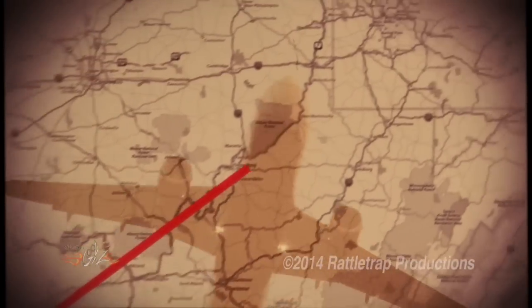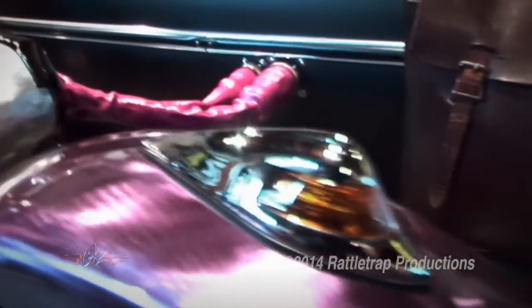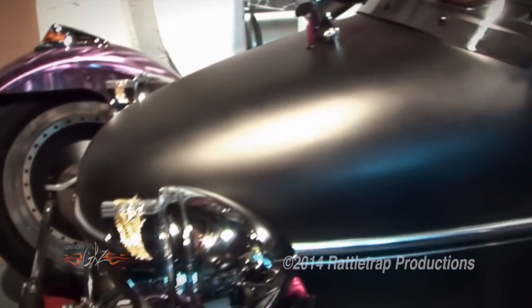So after a quick flight to Pennsylvania, I was able to hook up with Rick and check out his wild sidecar motorcycle creation firsthand. It was really cool, and Rick is a true gearhead through and through.